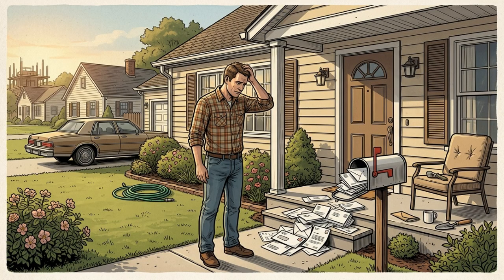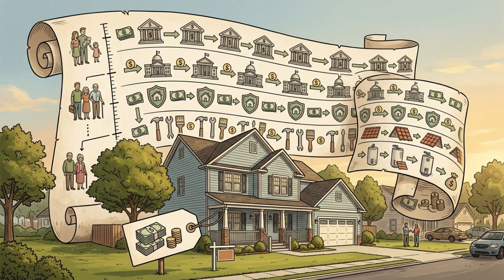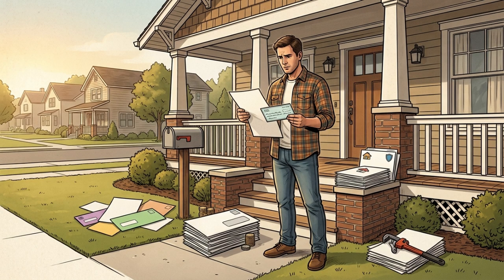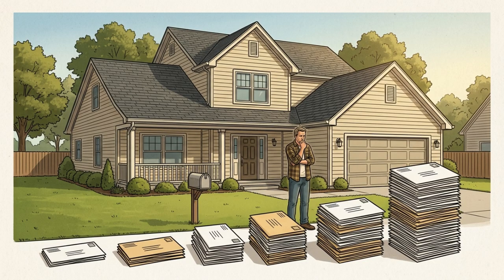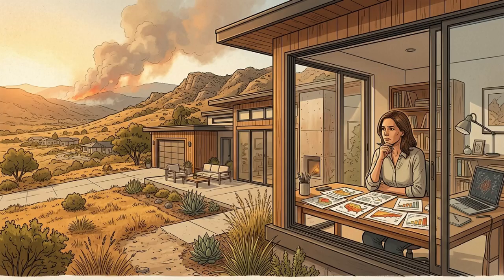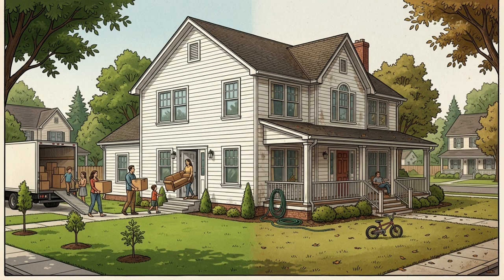Closing costs at purchase, HOA fees if the neighborhood has them. Utilities that scale with square footage. Renovations that homeowners almost always underestimate. Take Marcus's $500,000 house. His mortgage payment might land around $2,800 a month. But once taxes, insurance, maintenance, and repairs are folded in, his real monthly cost can climb toward $3,800 or more. That's the trap. A house can look perfectly affordable on the mortgage calculator and still quietly drain a household's finances in reality.